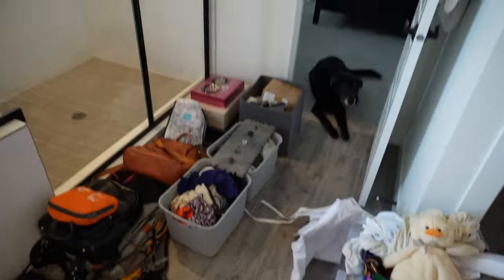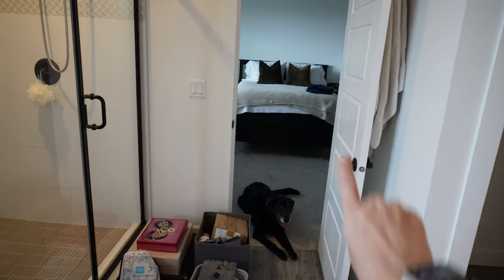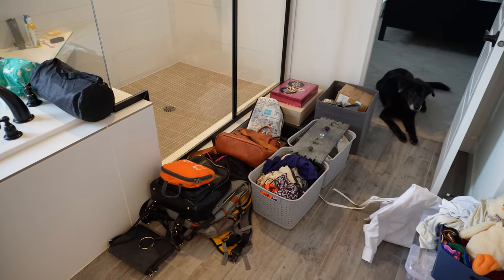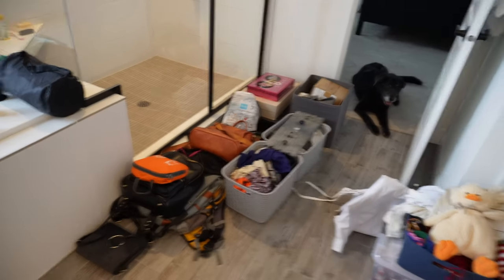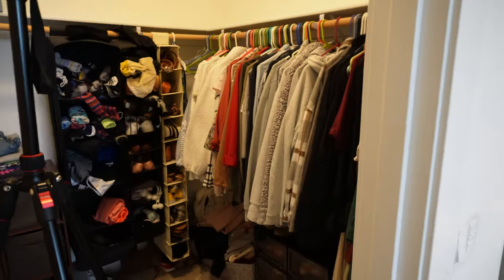But any donations, I'm gonna just put on the bed. I already have some of Connor's old running shorts over there, but I'm just gonna go through these bins really fast and then start thinning out all of this.